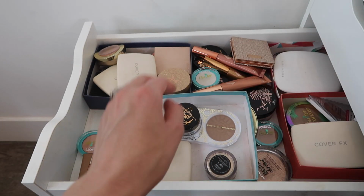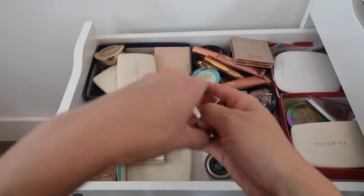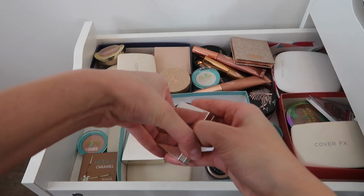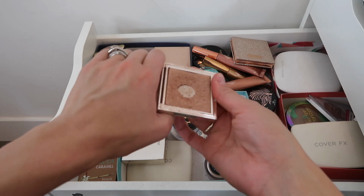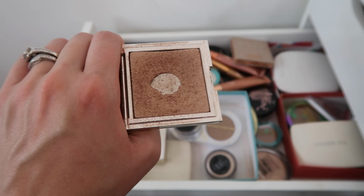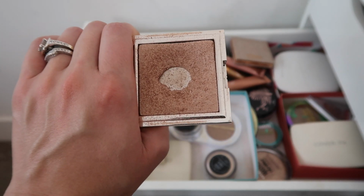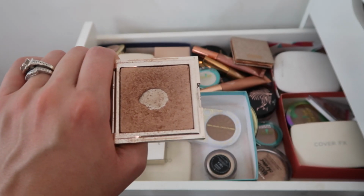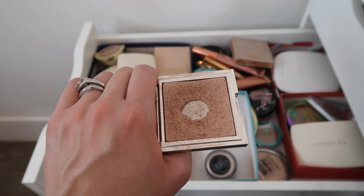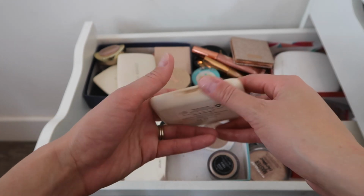And then Topaz is actually one of my favorite highlighters. This was my holy grail highlight for a long time. I can't open anything because I broke off all of my nails yesterday. Obviously I'm keeping Topaz. This is one of those things I should try to completely use up by the end of the year. I should have no issue doing that because it's halfway all the way gone anyways. This is my favorite Jouer highlight, one of my favorites in my collection for sure, obviously. So keeping that. And then this is from Cover FX.